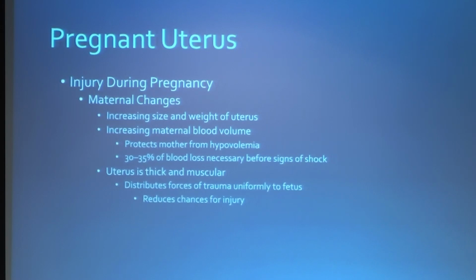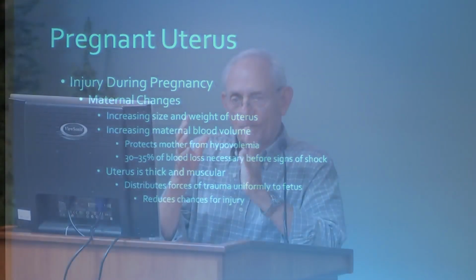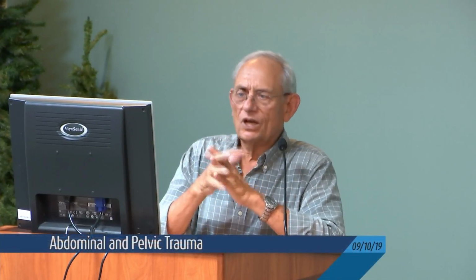The uterus is really thick and muscular, so if it takes a blunt force trauma across the anterior portion of the uterus, it distributes that force relatively uniformly around the uterus to the fetus, which reduces some of the chance of injury. The uterus is fluid-filled as well, so it's like a hydraulic shock absorber. So it'll take X amount of force and still the baby is protected. However, depending on where the placenta is, it may take a larger part of the force because the placenta cannot stretch and absorb shock as well.